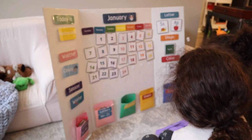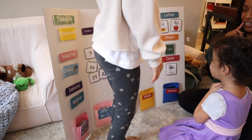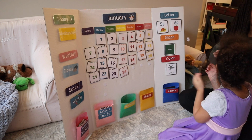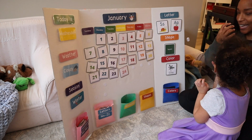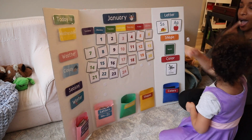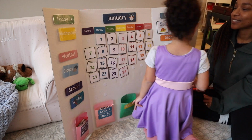So let's sing our vowel sound first. You ready? Okay. Right. Ki, ki, apple, umbrella, otter, otter.